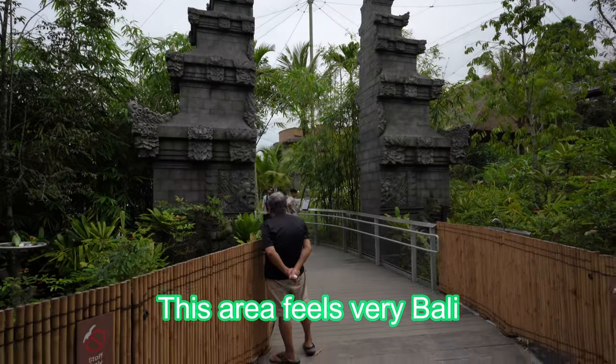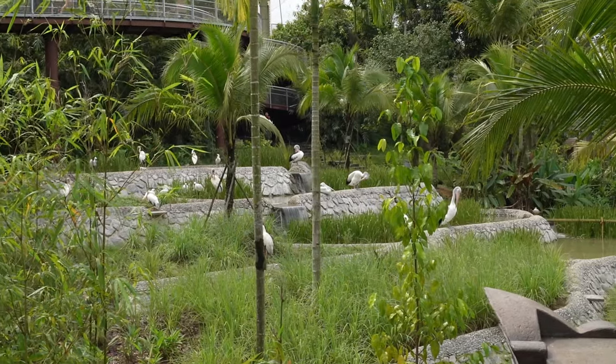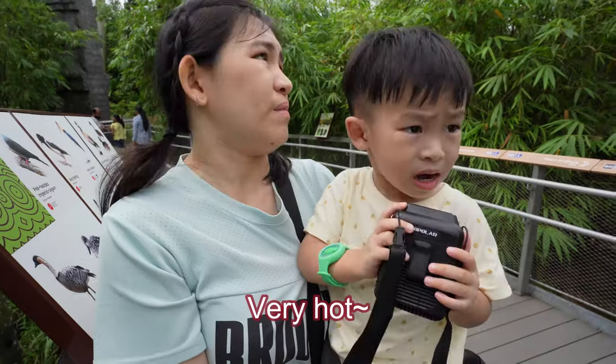This area feels very Bali. We are at the Wings of Asia. Really hot.